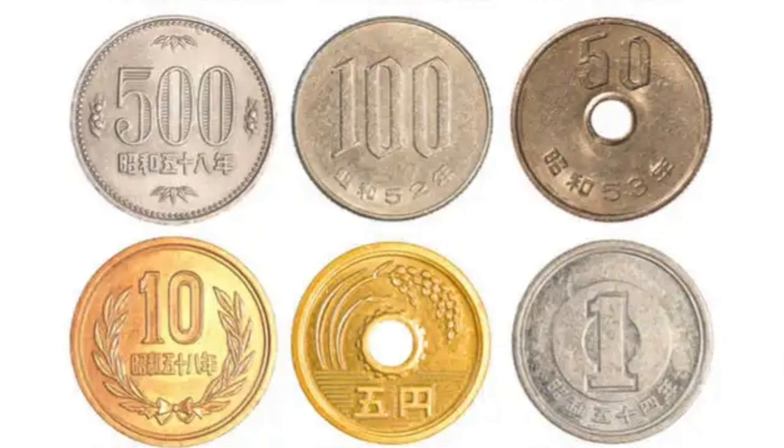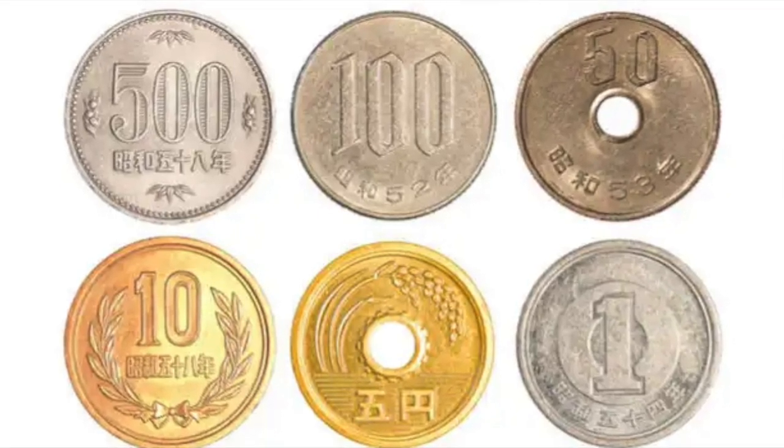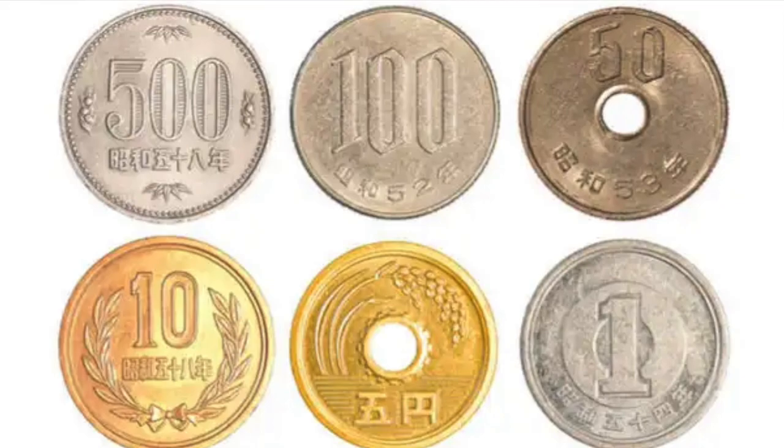Number 5, learn the coins. If you're new to Japan, the register can actually be a really intimidating place. It can be confusing. You can take a lot of time and even hold up people that are waiting in line behind you. Causes a lot of anxiety. So I would recommend learning the coins. There's a 500 coin, a 100, a 50, a 10, a 5, and a 1.